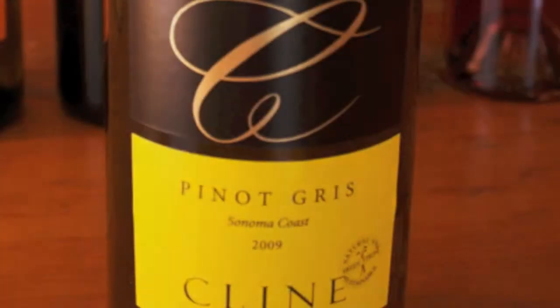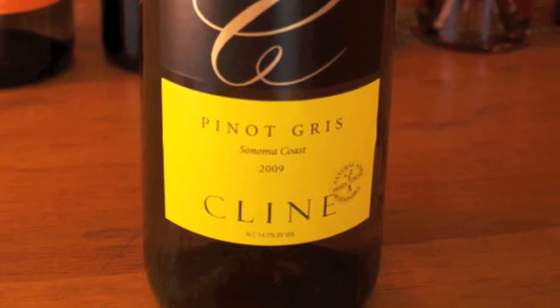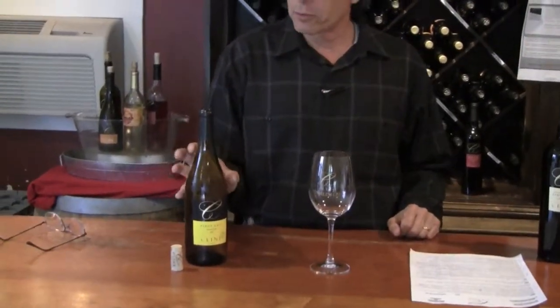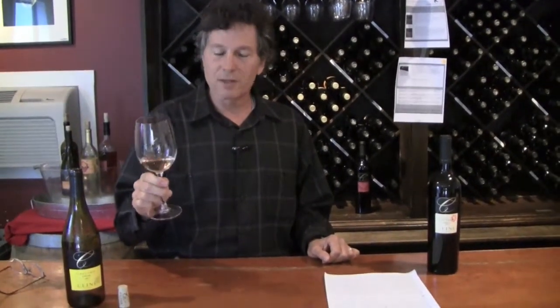This first wine we're going to taste is our 2009 Sonoma Coast Pinot Gris. This is 100% from Sonoma County, from cool growing regions. It's made without any oak at all. It's 89% Pinot Gris, and the balance is Chardonnay. So we derive a few different flavors from this wine, but by fermenting it at very cool temperatures and not using any oak at all, we bring out that fruit. It's a nice, bright, tropical lime.